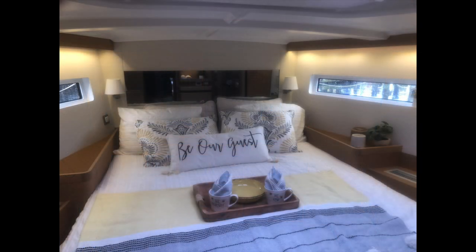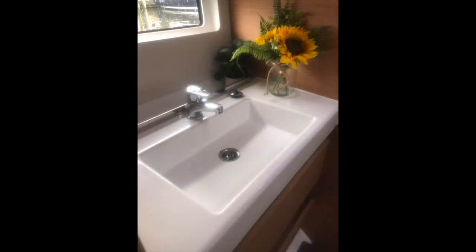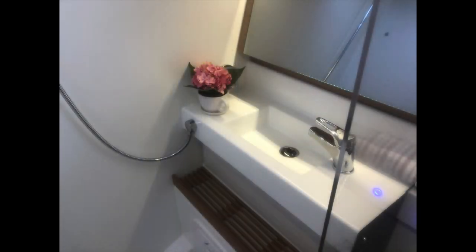This 49-foot Genoa was really decked out. One of the more beautiful monohulls that we toured at the show. Plenty of space, separate showers, great head, great galley, and a great sailing rig all to boot.